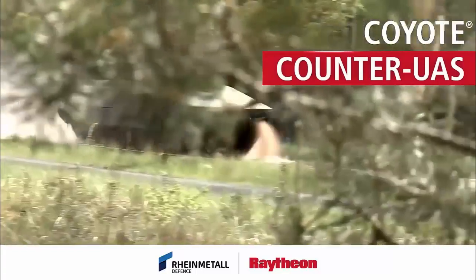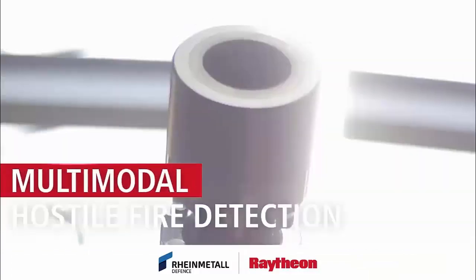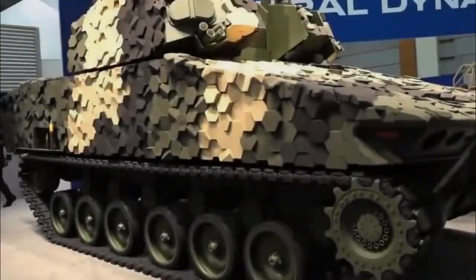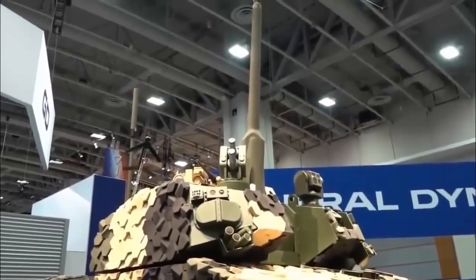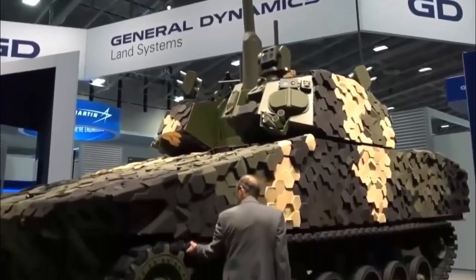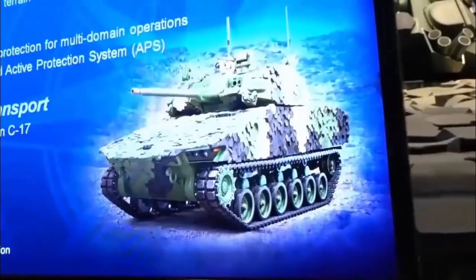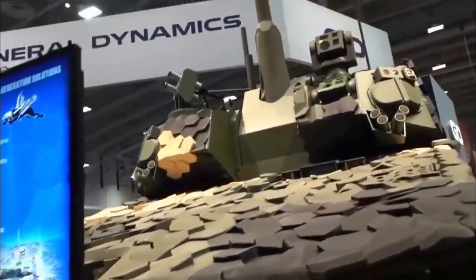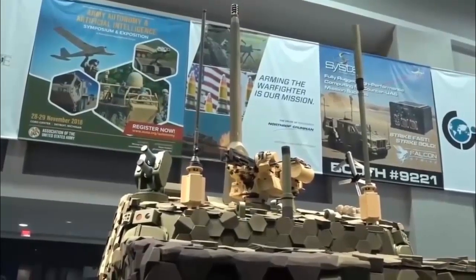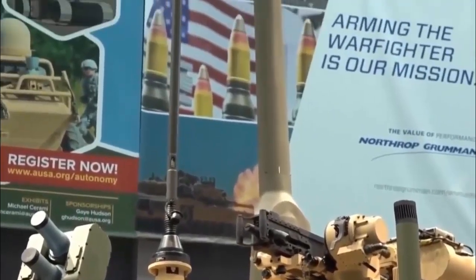The second entrant in the NGCV contest is the Raytheon Rheinmetall KF41 Lynx infantry fighting vehicle. The KF41 is a brand new design that's not in service with any standing army. The KF41 features a 30 or 35 mm cannon, anti-tank missiles, and a modular design meant to support future vehicle growth. It also sports an active protection system to shoot down incoming rockets and missiles, and the Coyote drone or anti-drone system.